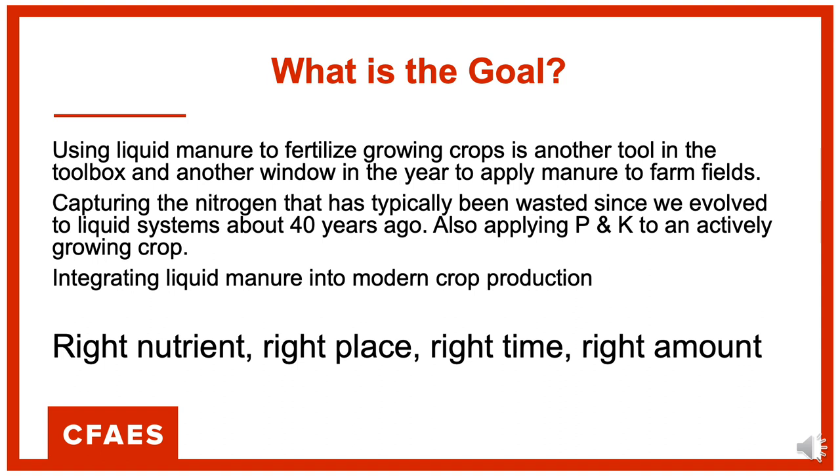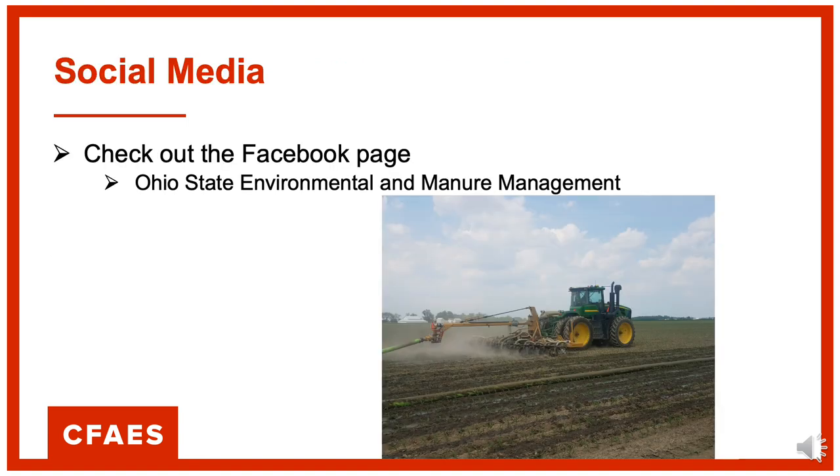We think capturing nitrogen that's typically been wasted since we evolved to a liquid system years ago is a nice goal to have. Before, we never had liquid nitrogen to capture back when we were bedded pack with everything, but today we've got a lot more liquid nitrogen we can take advantage of in this corn. We want to integrate liquid manure into modern crop production. If we can do that, then we'll be putting the right nutrient in the right place, at the right time, in the right amount. That's been one of our research goals with Ohio State for a number of years.